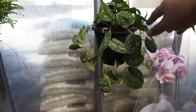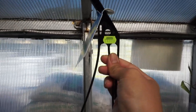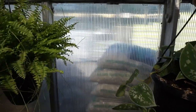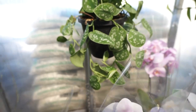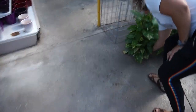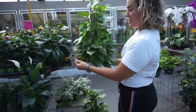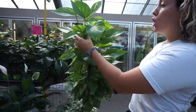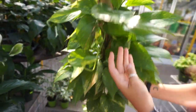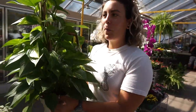This is what I was staring at. This is a beautiful satin pothos. It is $10.99. Oh my god, I'm probably gonna get it. It's like swaying. The mother of all pothos. $25.99. Big leaves. I love that. For like a beginner plant person, this would be perfect.